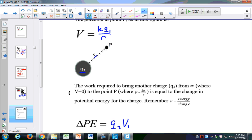It begins to feel a greater and greater force due to that charge because I'm moving closer. Or you can think of it as, as I move closer, the potential due to this charge begins to increase because I'm getting closer to it. Imagine really far away, potential is 0 because R is really big. But as I move this positive charge closer and closer, it begins to feel more and more force, and I have to do more and more work to place it at this point P.